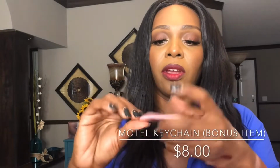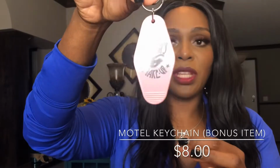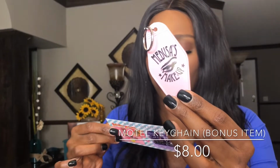Up next, we have this keychain here. This little keychain that came in this plastic here. And it says Medusa's makeup on the front here, and on the back it says escape the ordinary, and it has a number on it. It reminds me like of a hotel key. This is really cute. I would probably give this away or give it to my niece or somebody. And let's see, this here retails for, where is it? $8, guys, $8.